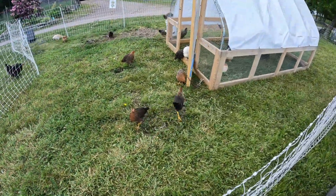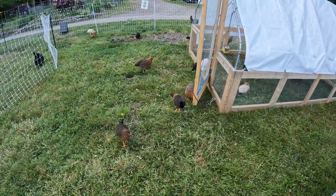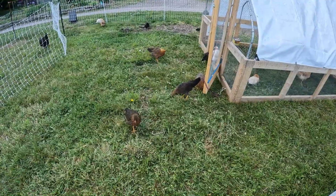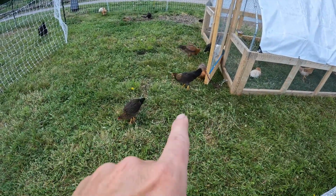I don't know what kind of birds any of them are, but some of them are really pretty. I like the ones with the mohawks. And those couple are pretty orange too.